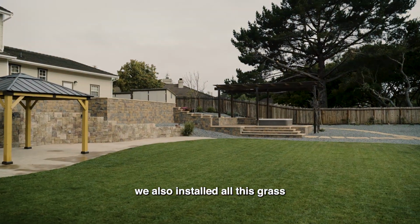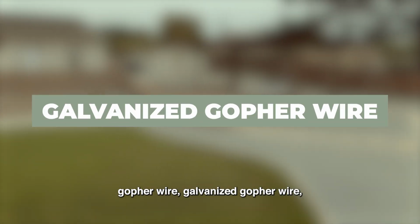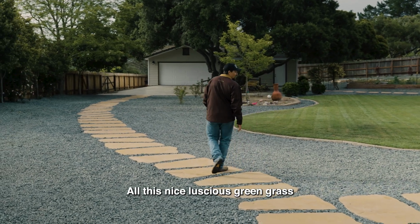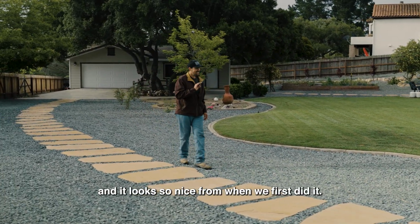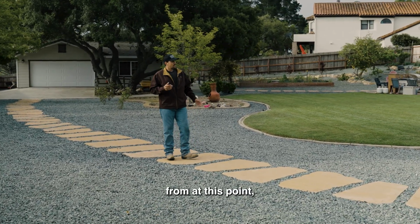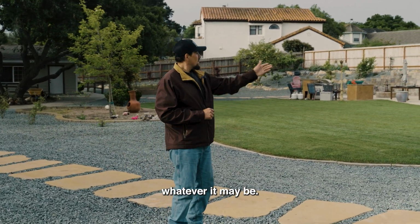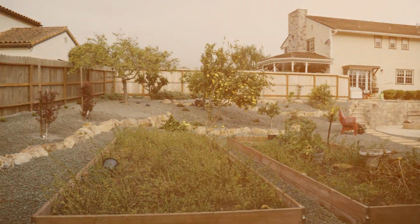installed all this grass, new irrigation, gopher wire, galvanized gopher wire that's vinyl wrapped. Extra protection for being in the ground. All this nice, luscious green grass never looked so good. It's on its second trim and it looks so nice from when we first did it. So if you look from over here, from this point, say you're playing with the dog, playing with the kids, grandkids, whatever it may be, now look what you get to look at, this beautiful outdoor living space.